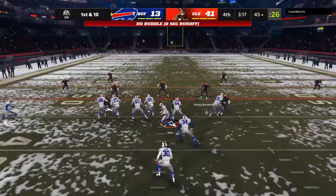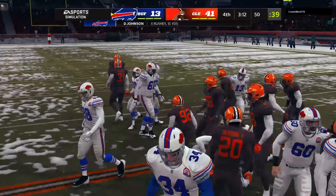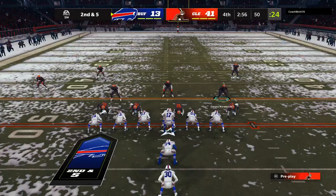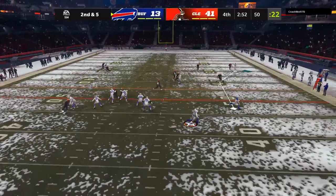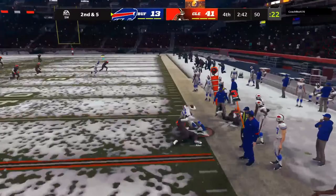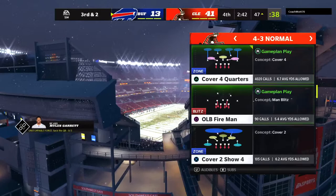They'll hand it off now, Johnson. And he'll be brought down at the 50 after a gain of about 5. After the pickup of 5, here's 2nd and 5. On play action, Allen sliding out of the pocket. He's able to take it across midfield before going out of bounds. They'll wind up with positive yardage. It's a gain of 3, but now it's 3rd down.